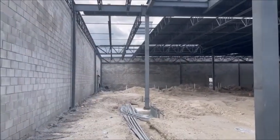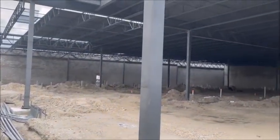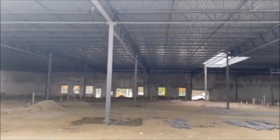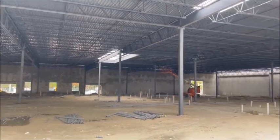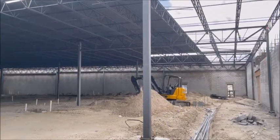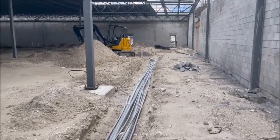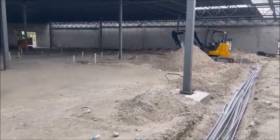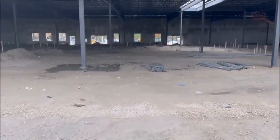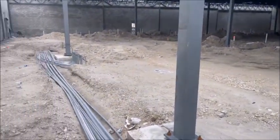Okay, here we are, September 25th, 2021. And you'll see that they pretty much got all the roofing on. Still a little bit left to do. This is since last week. See all the wiring they're laying. See all those pipes. They're for drainage, refrigeration, electric. And there you have it.